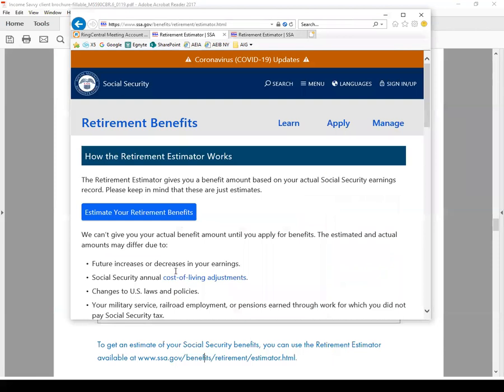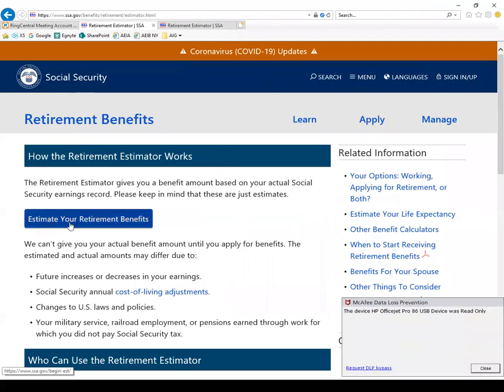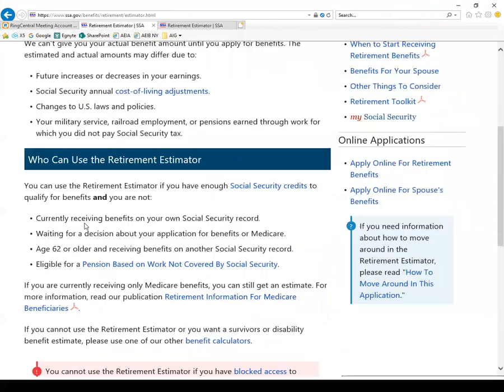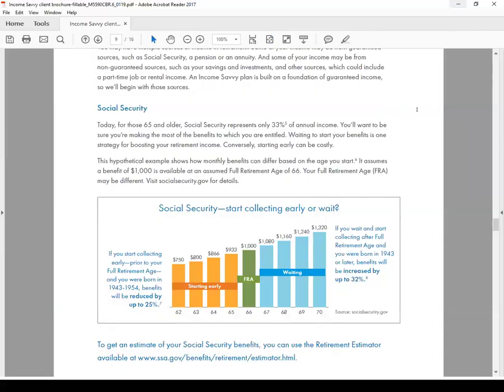Okay. So it's now taking me to the ssa.gov website where I can click on here to estimate my retirement benefits. Great estimator that actually allows us to see what our output would be depending on the age that we turn it on. Let me minimize that.